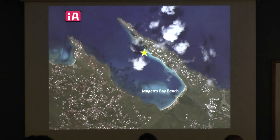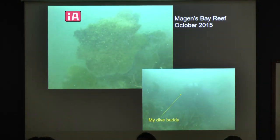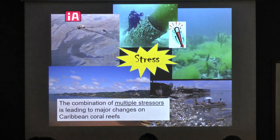But Megan's Bay, we think, was heavily developed a long time ago, even before the monitoring program began. And its water quality has just been terrible. You can see remnants of a really great reef there. This is where the monitoring location is. But this is what it typically looks like to dive at Megan's Bay. So those corals have some serious issues facing them at Megan's Bay, and I'm not sure that it's ever going to tick back up in coral cover.